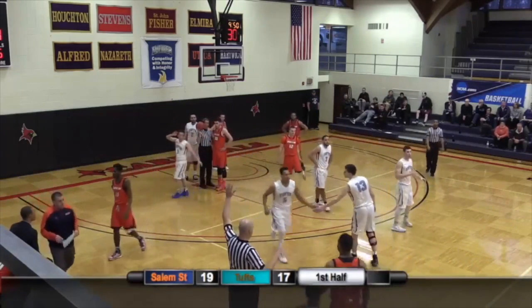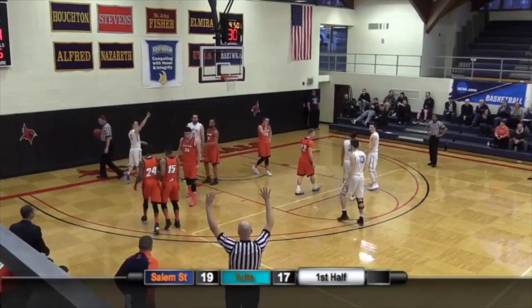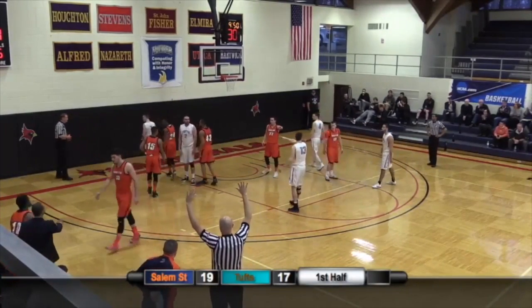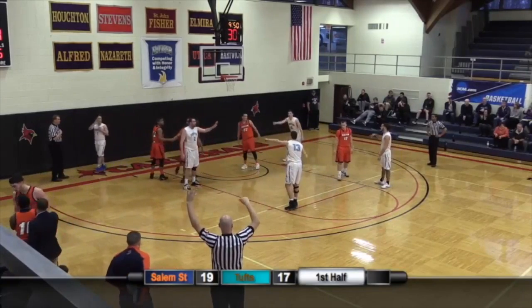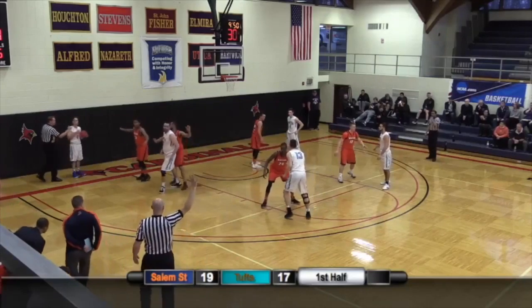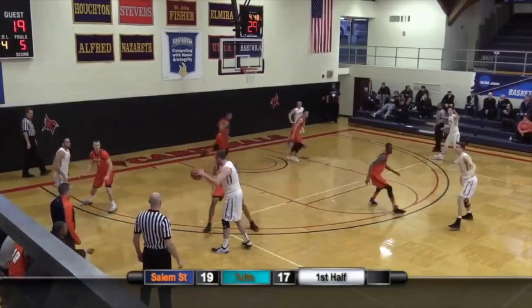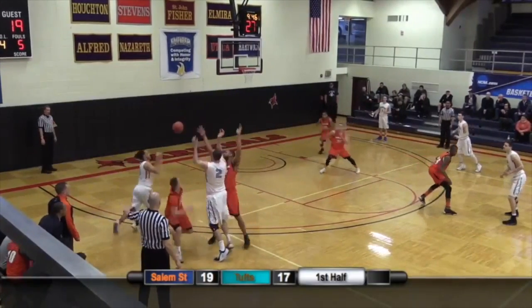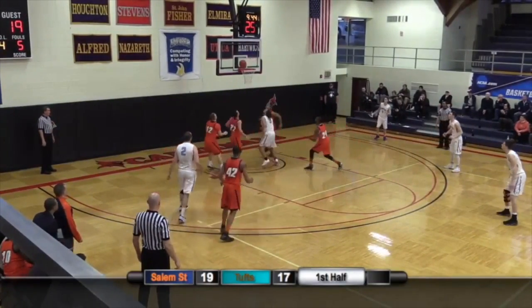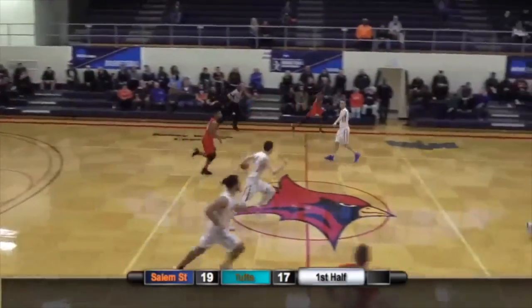Subs in for Tufts. Dayton and Pace check back in for the Vikings. Santos and Shai Davis-Smith checking in for Salem State. So both teams subbing liberally here in the first half. Nice drive to the bucket, but Feldman was unable to get the lay-in.